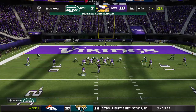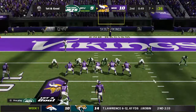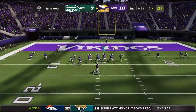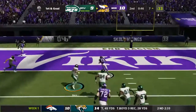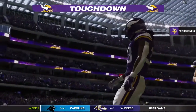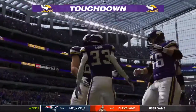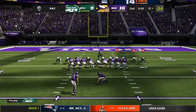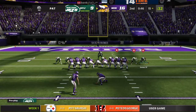Suddenly it's 1st and goal after the interception. A quick change in the situation here. Following the interception, Cousins. And it's caught. Touchdown. Dalvin Cook. Already his 2nd touchdown here in this opening weekend. And the Vikings are able to strike quickly to add on to their lead.